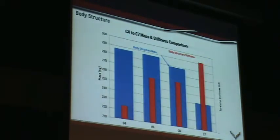Next slide. Looking a long way back, this is kind of a tale of the tape, all the way back to the fourth generation car. If you look at the blue bars, that's how much the body structure weighed. The red bars relate to how stiff the structure is. And if you look back at C4, you can see high mass, relatively low stiffness.